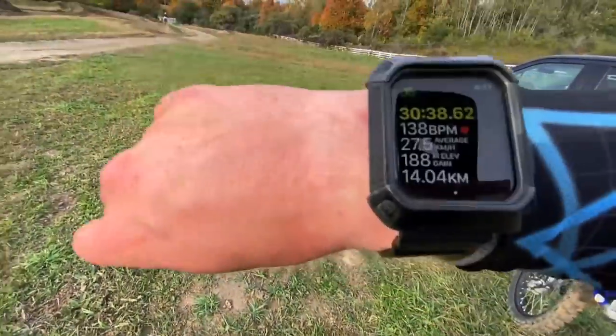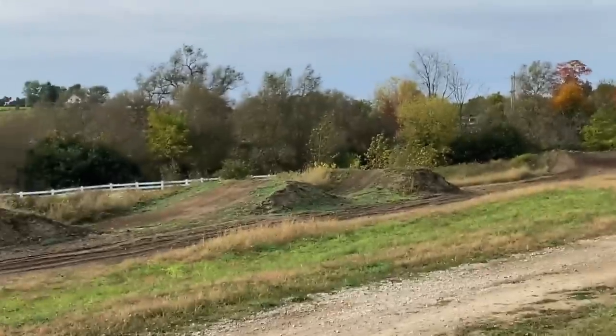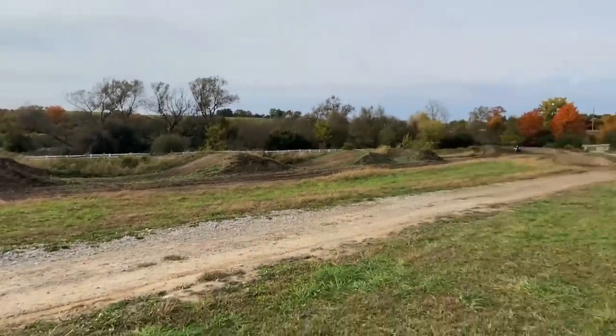Good motos. Just been ripping. I'm glad I got these back dialed in. We changed them up, made them a little shorter.